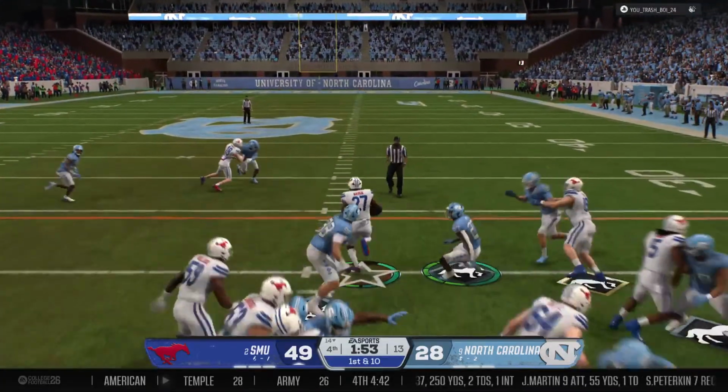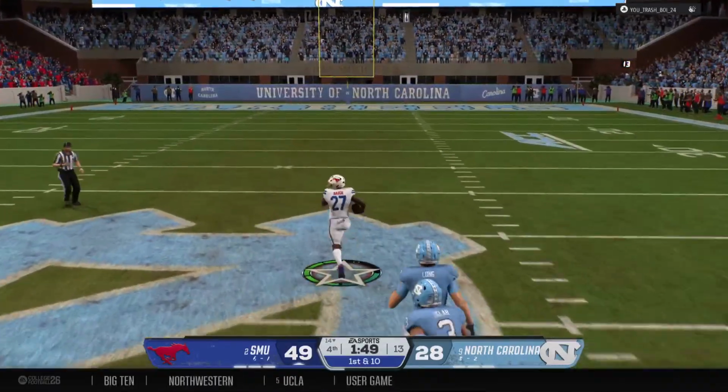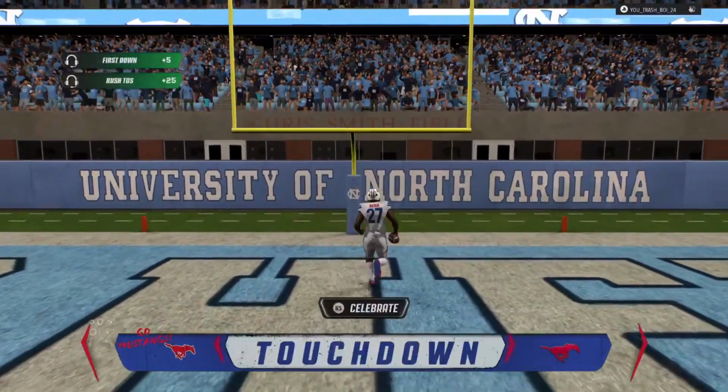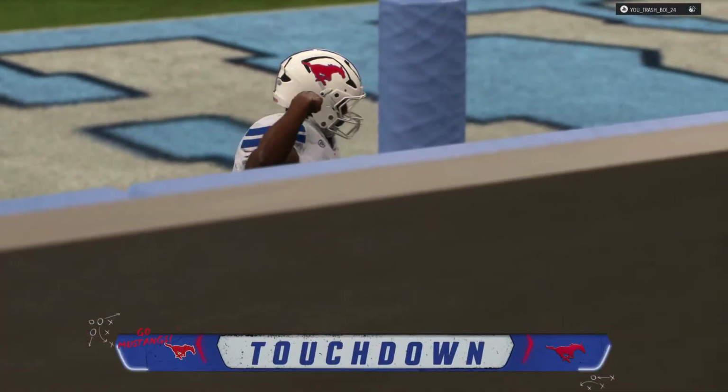Pounding away with the run game. Crosses the 25. Breaking free at the 35. Breaks clear over the middle. Can they catch him? The 10. And he takes it all the way. They couldn't stop him. Touchdown, Mustangs.